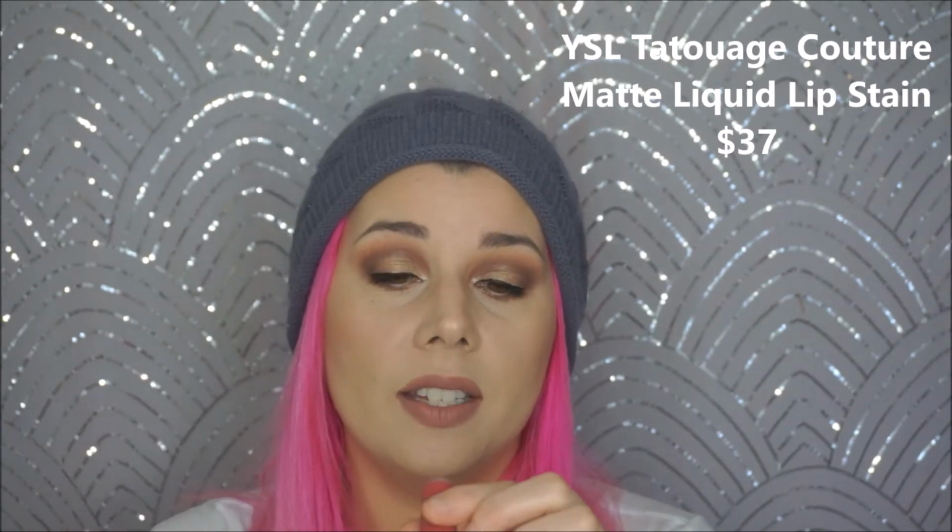All right, the next thing I see is by Yves Saint Laurent, and this is the YSL Matte Stain in the color 16. I don't see an actual name, but it says 16 on it, and it looks perfect. This would be a really nice everyday color, and it's nice for fall. It's not too bright, but it's a nice casual mauve, let's call it.